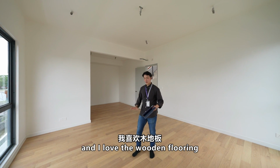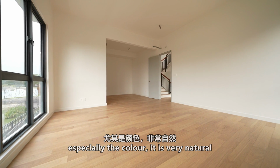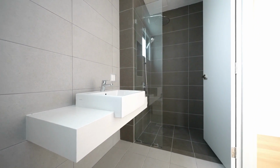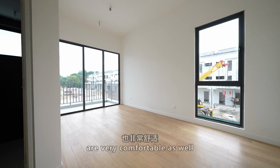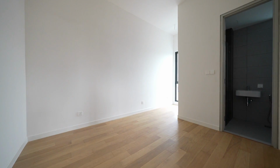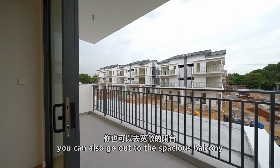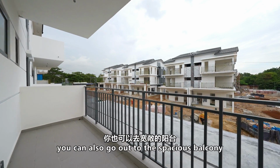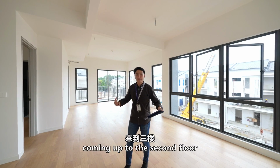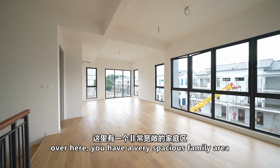And I love the wooden flooring, especially the color, very natural. And this bedroom also comes with its own attached bathroom. The other 2 middle rooms are very comfortable as well, suitable for growing families, each with its own attached bathroom. And from the middle room, you can also go out to the spacious balcony to enjoy the view and outdoor living.